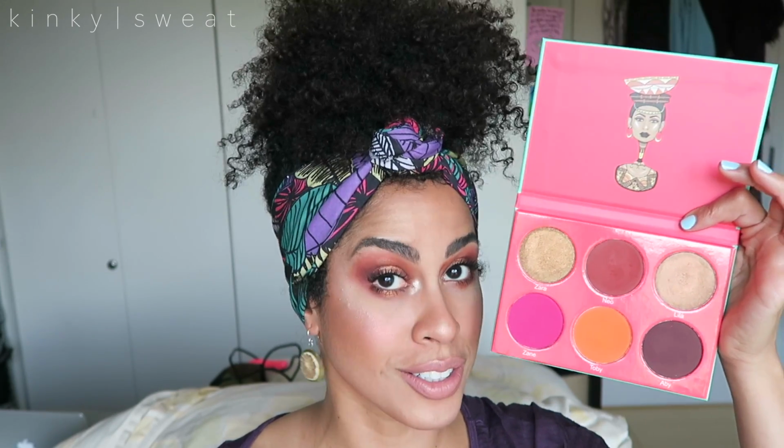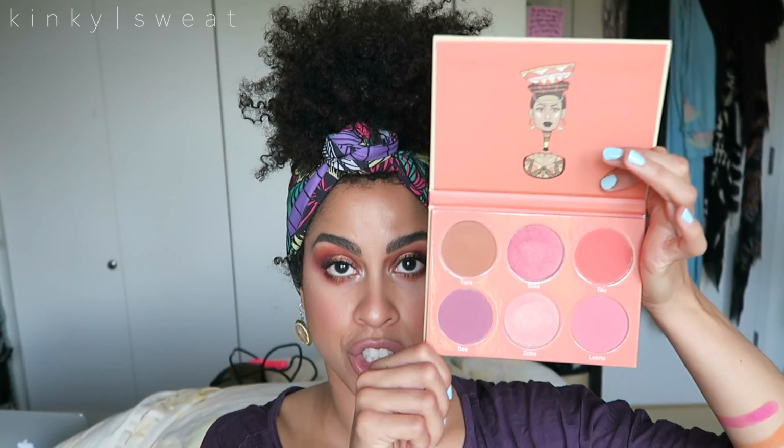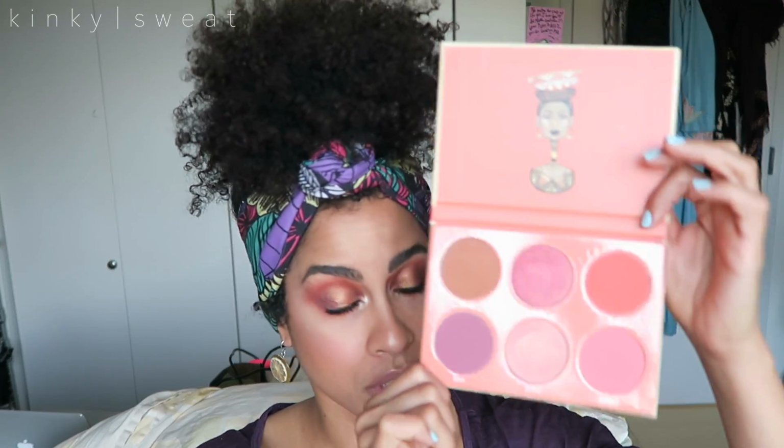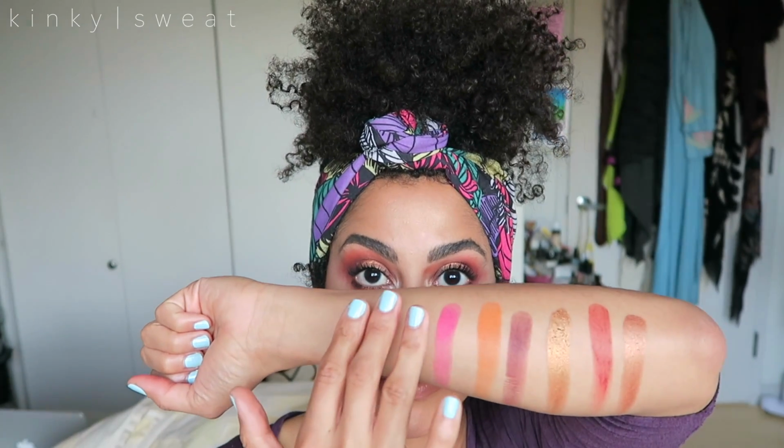shades on the cheeks. Moving in now to the Sahara Blush Volume 2 palette. This is more towards where I could go a little heavier with the blush shades. They look significantly lighter than Volume 1, but they are for sure still very pigmented. Swatching now Yara, Sola, and Tao. Finger swatches.